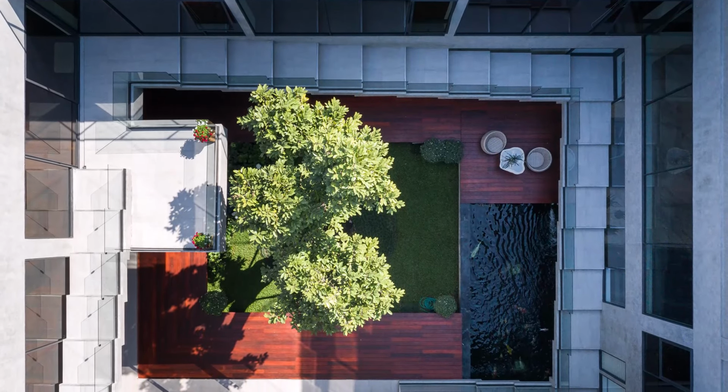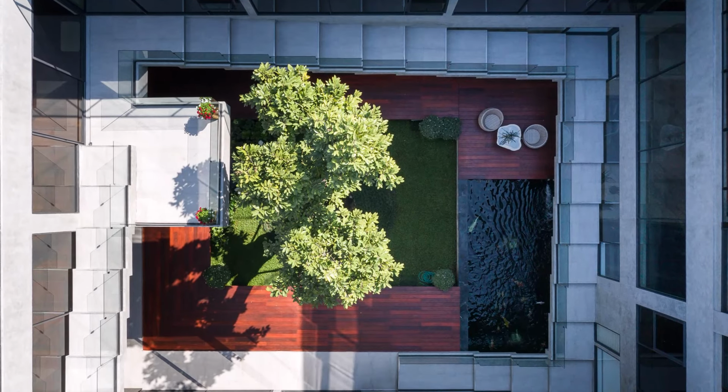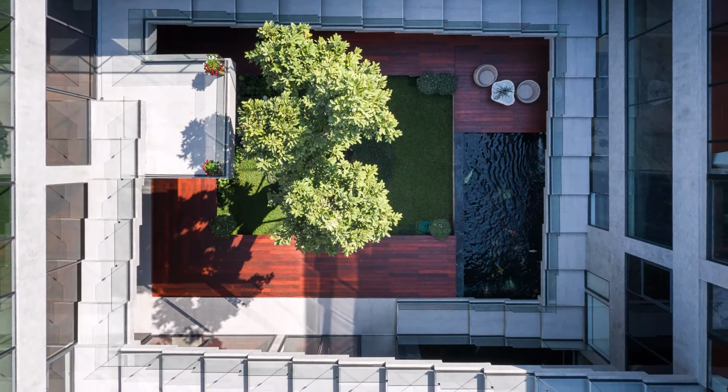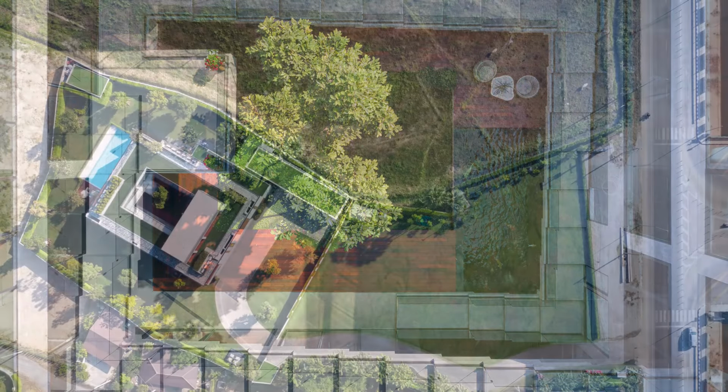Jongluck Villa 168 goes beyond being a house. It's a testament to the power of design in fostering connection, community, and a harmonious relationship with the surrounding environment.